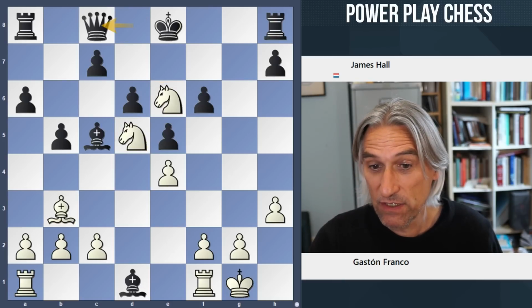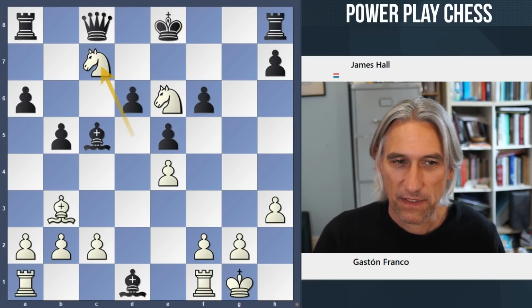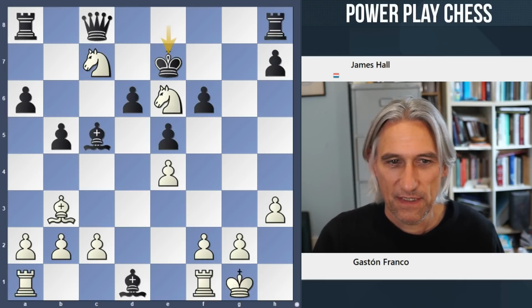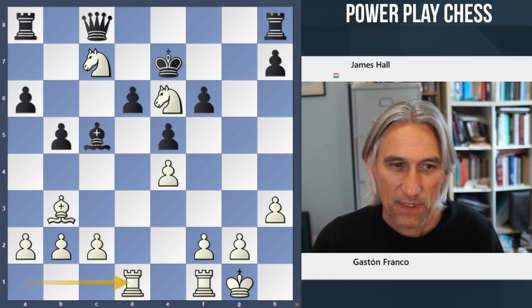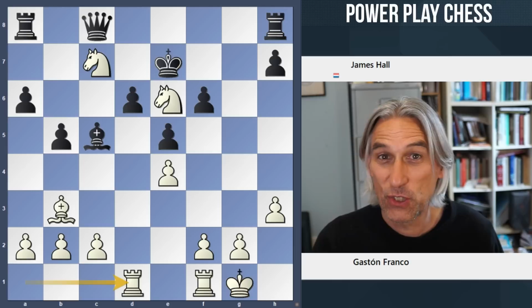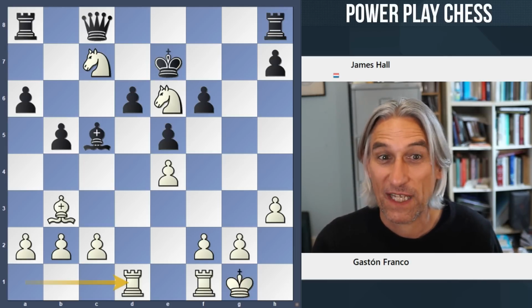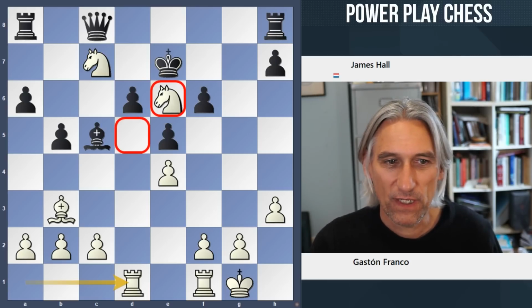Queen c8 was played. Knight d7, and knight c7 check. King e7, and simply rook takes bishop. So, you know, there's nothing immediate for white in this position. The material balance is two knights against a queen. But white is so active and has real control over these light squares. It's certainly not an easy position for black to play.